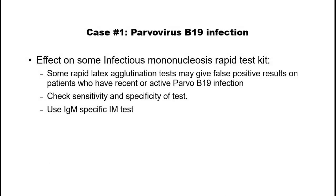As I mentioned, you should check your infectious mono test kit to make sure that it is not affected by parvovirus B19. Because when this patient came along, the patient was monotest positive, remember? So we went back and looked at the package insert. It did say that it can cause positive results if the patient has parvovirus B19. So make sure you go back and take a look at the package insert. So let's move on quickly to case number 2.